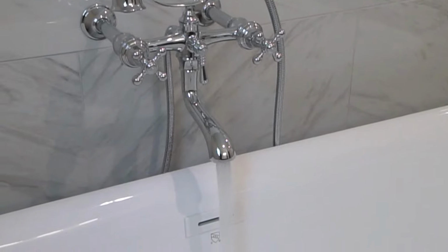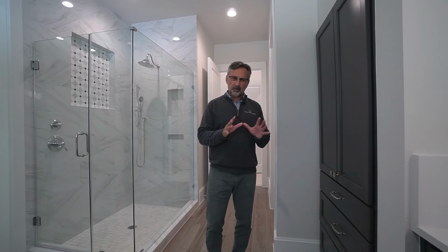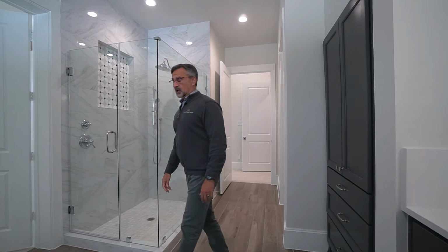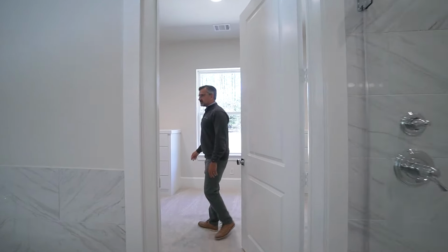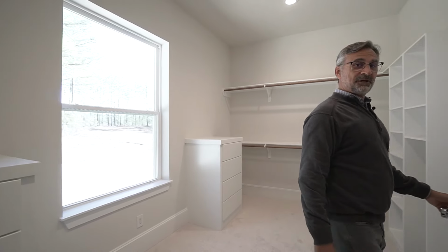bathtub. And I love this custom built-in unit that was done as a linen closet. It almost has that apothecarial feel to it, and so it really adds some interest. And then of course you have the closet, which again, great use of space, phenomenal use of space, where you have a ton of storage and it seems to be so nicely separated into his and hers. I'll meet you back out here.